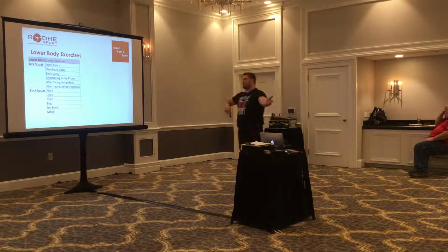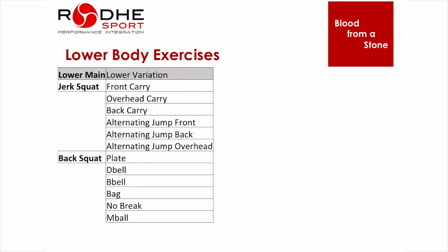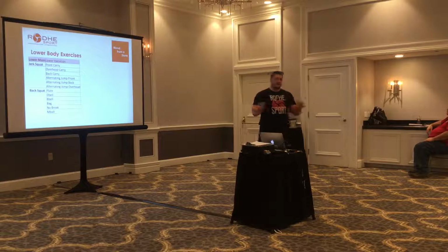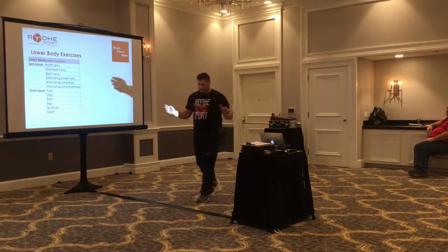Okay, so upper body exercises, lower body exercises, jerk squat. Jerk squat is something I've started using recently. I really like that. What it is is a split stance squat. And go over here.